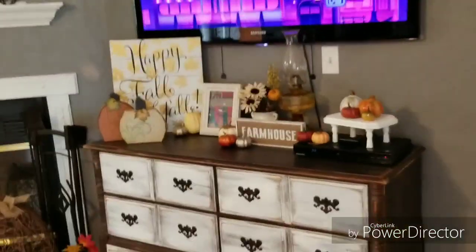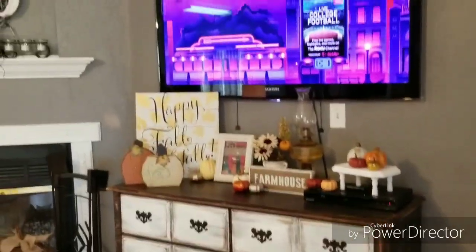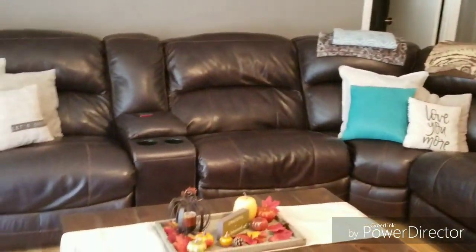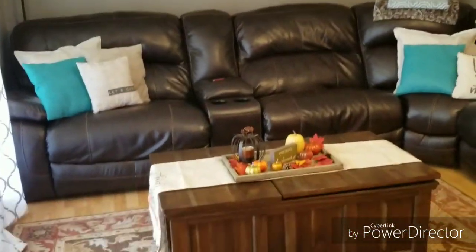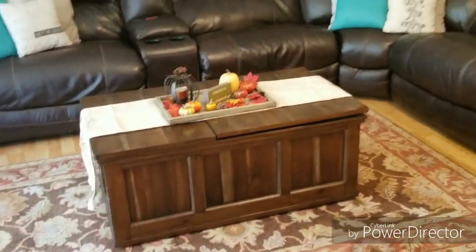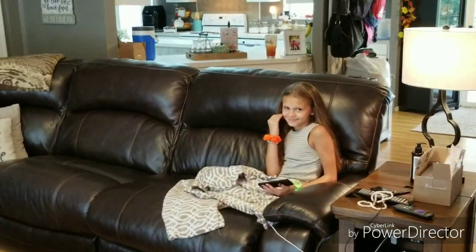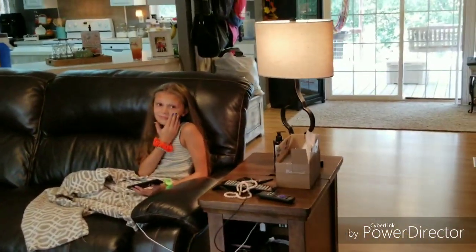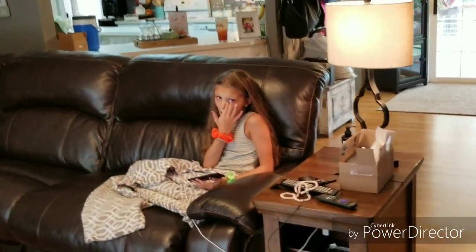I'm going to give y'all an overview of my living room. When you come into the door, there is the TV cabinet I just showed y'all, and there's my TV. There's our mantle, fireplace, or whatever you want to call it. Here is the couch. I need to get some fall pillows. And there's my little coffee table. And there's my daughter, Courtney. Ignore the box. I had to do a warranty claim on my phone, and I need to get all that sent back. So now we're going to move on over to another part.